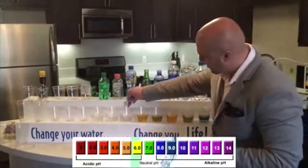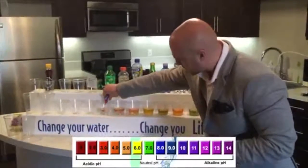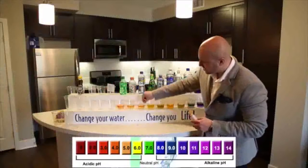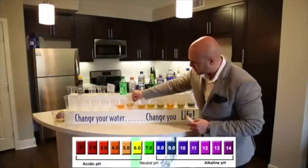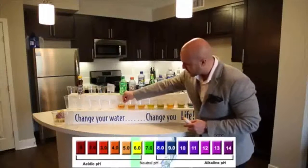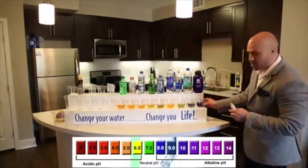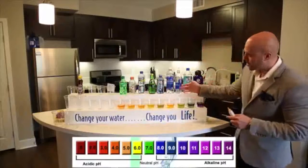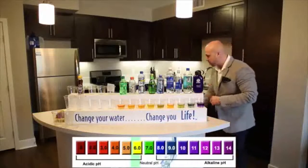And then here we have Propel, Gatorade, and soda. And as you see here, these right here are dark orangish red. This is something that you don't want to be drinking because it's very, very acidic. As you see across the board, this is what we call living water, dead water, and illness in the bottle.